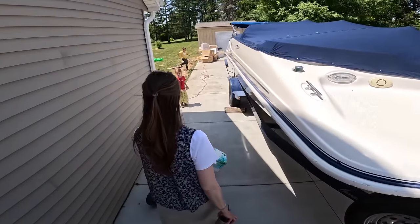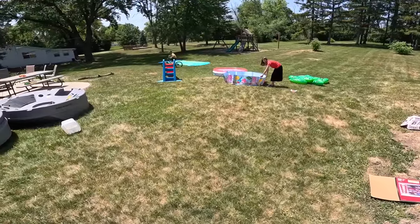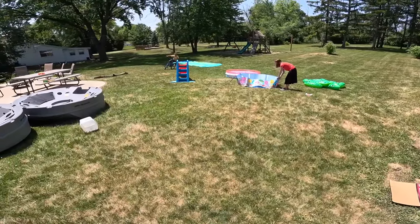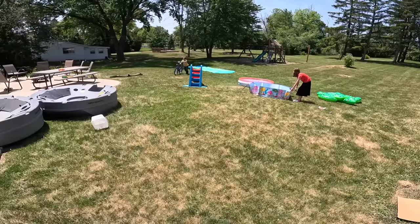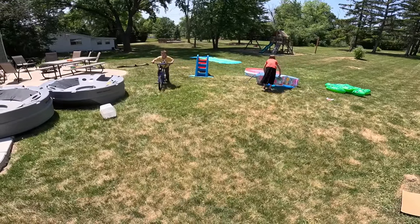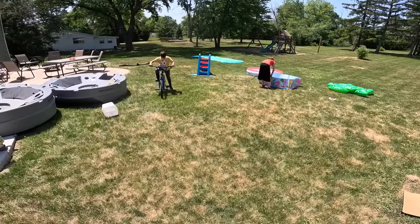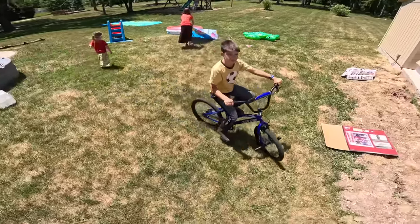Hi, Grace. Daniel, go show Dad what you got. What did you get? Brand new bike? Why don't you walk it over here? Up the hill. Wow. It's really tiny. Super nice. A Huffy.